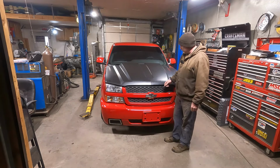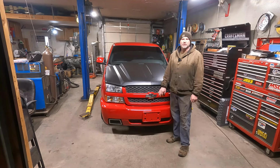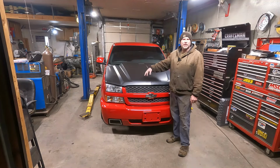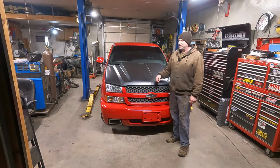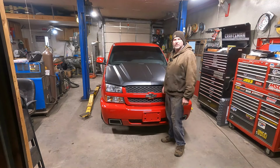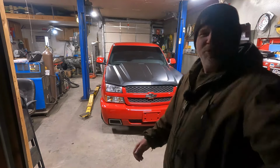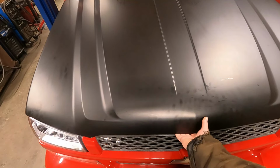What are we doing to old Chev here? Like usual, it needs some plumbing from up here to get rid of the hot exhaust gases and put them out back so you don't die in the cab. Let's see what we're plumbing. We're playing plumber today. Come on, Neil. What do we got in this Chev?